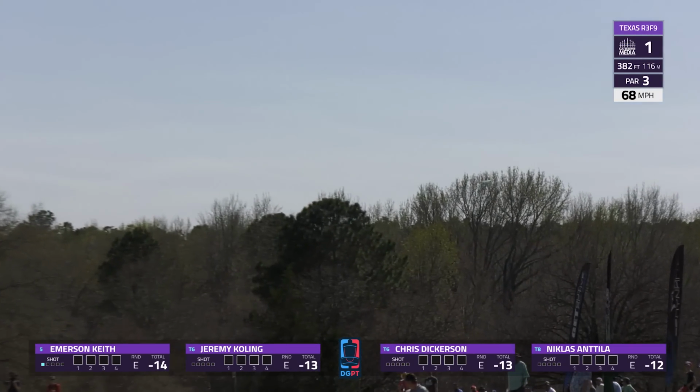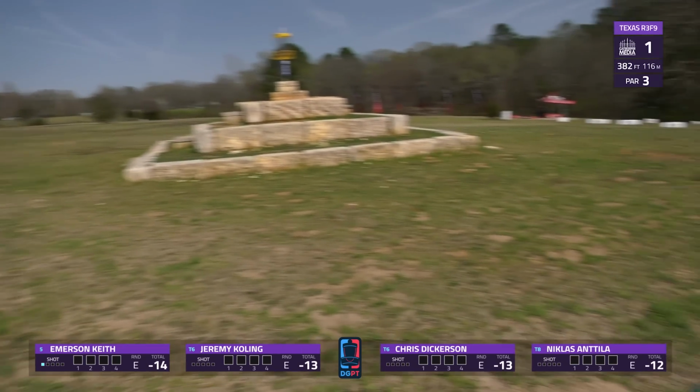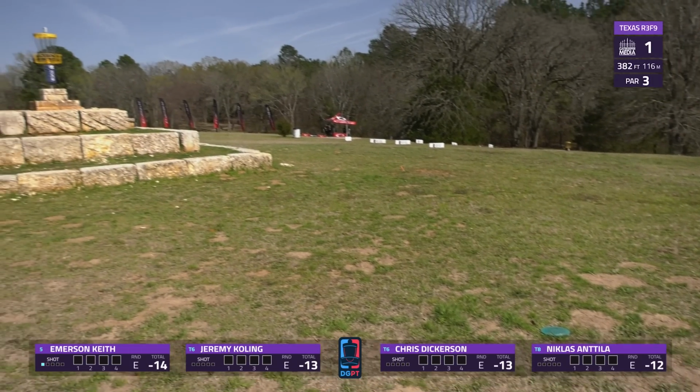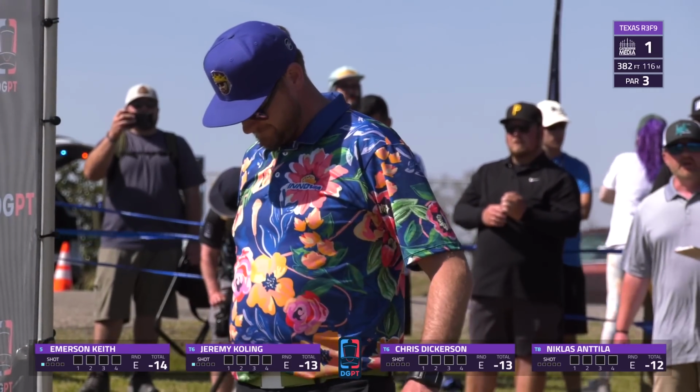Big wide shot. This needs to skip off the road. Gets over the curb, and we'll have an outside circle look. That's a scary putt. Do you think he's going to lay up from there? For sure.